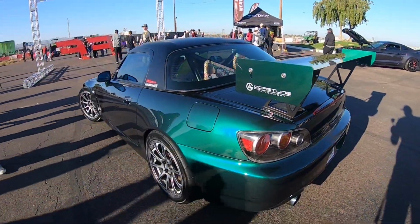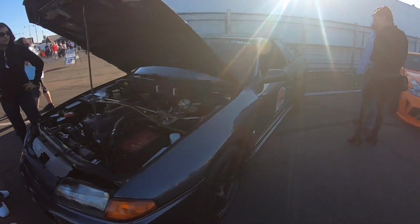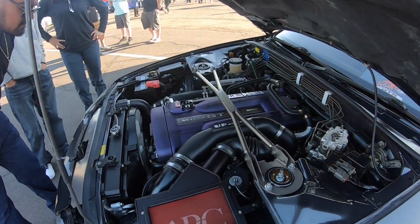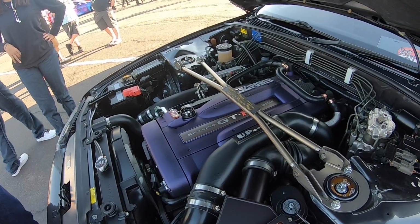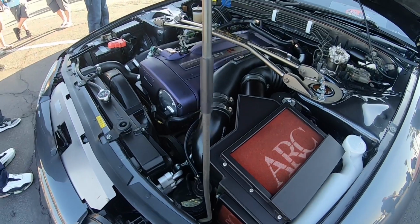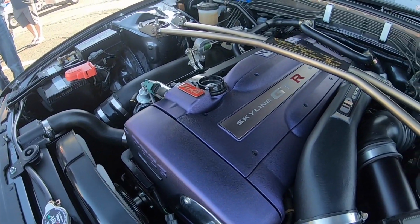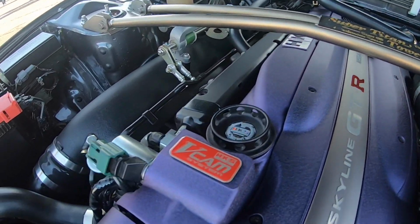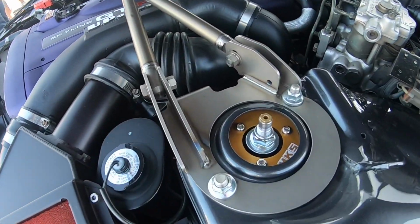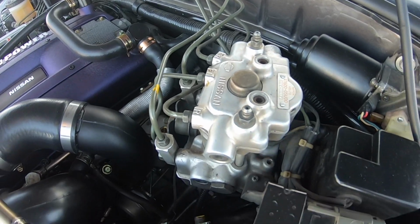Bro, my car's good. Checking out this R32. Is this UP Garage? It's a clean RB. Koya Red, of course. You can see the HKS, the stabilizer bar. They got an HKS suspension. Bone stock, original.